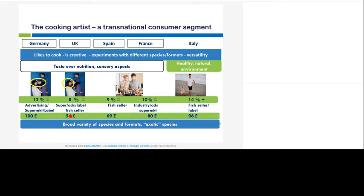As you see here, the cooking artists, and we would say in line with what we had expected, are high in their expenditure on fish. In fact, across all the segments we found they are one of those which spends most on fish. And again, in line with what we would have expected, these consumers use, cook and consume a broad variety of species and formats, and they go for exotic species. So they also use those species which would not be the traditional country species. Now, that would be the cooking artist.